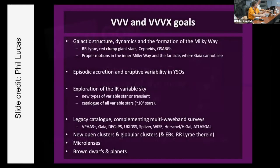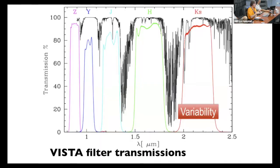But of course, in the slide made by Phil Lucas, we have very specific goals and things that we have done during these past 10 years, concerning galactic structure, concerning variability, and even astrometry. So we are going to share the slides, so I'm not going to read them all in detail.